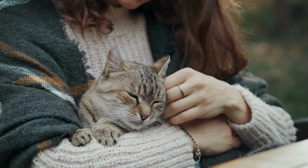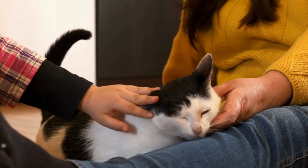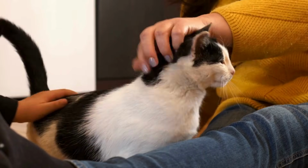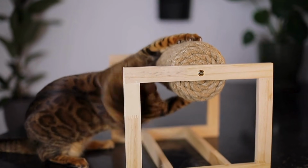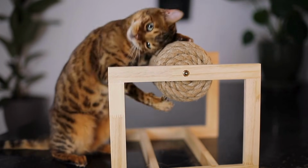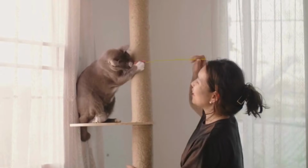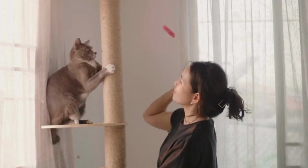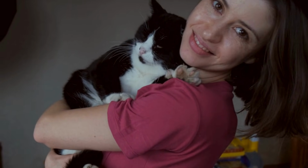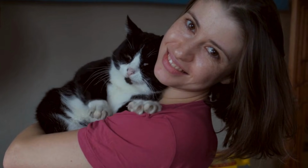Cats absorb sequences faster than words, and they respond more reliably to consistency and subtle cues than to commands or scolding. When you make this shift, everything changes. Training stops being about compliance and begins to feel like dialogue. Your cat learns not because they must, but because they want to. They start anticipating actions, understanding intentions, and responding in ways that feel cooperative rather than coerced. The relationship evolves into one of mutual understanding and respect.